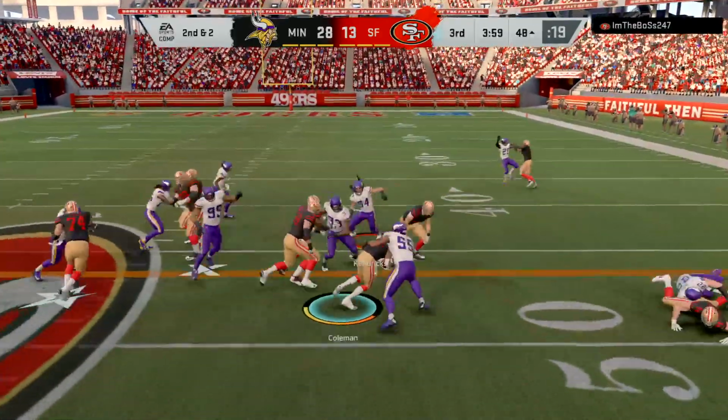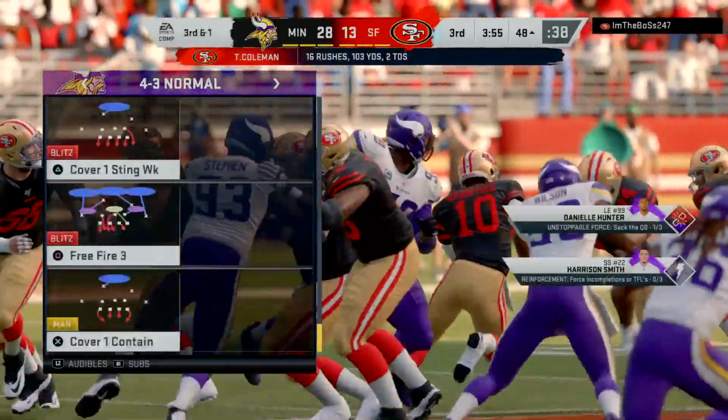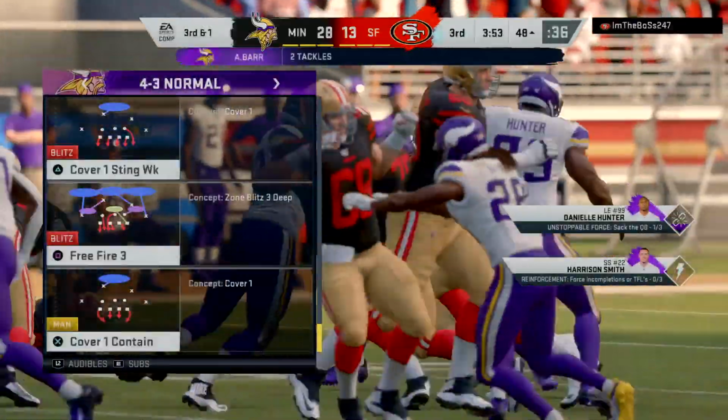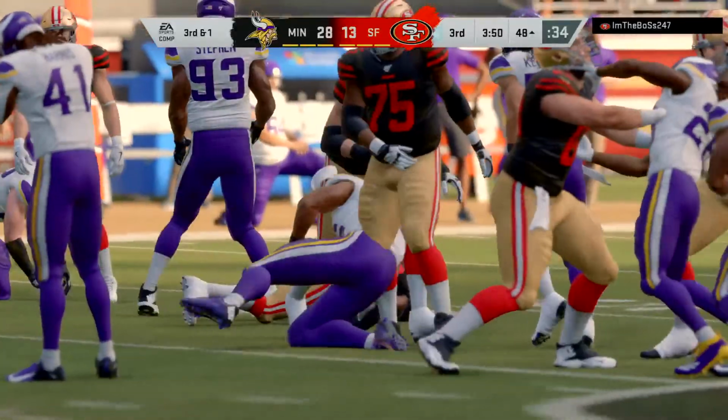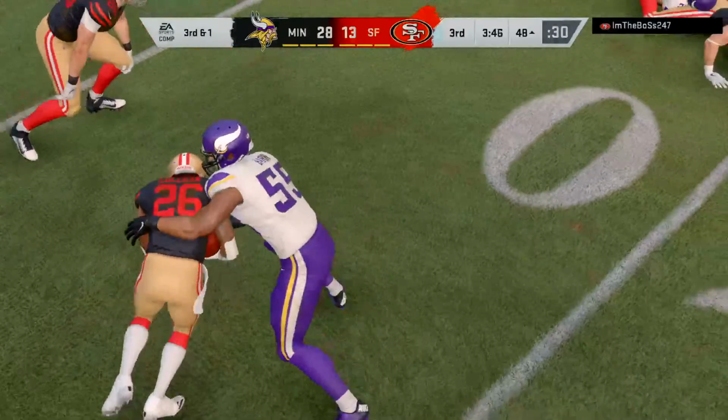They'll keep it on the ground. Coleman. And for one of the few times here today, this run's not going to go anywhere. No gain on the play, and now they're faced with a 3rd and 1. Brings up 3rd and 1.